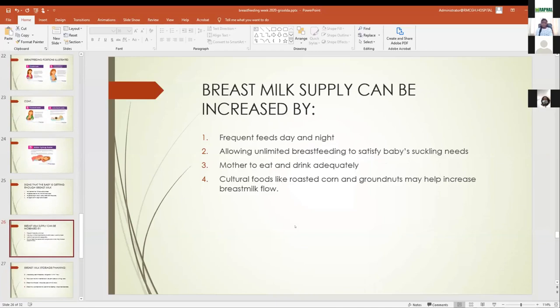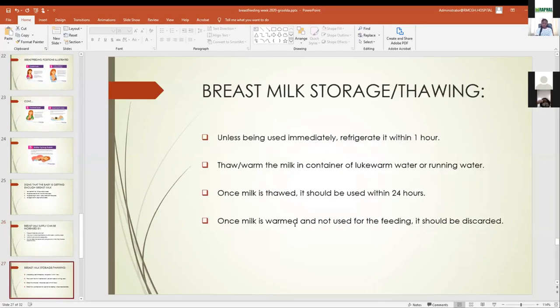Breast milk supply can be increased by frequent feeds day and night, and allowing unlimited breastfeeding to satisfy the baby's suckling needs. We've already spoken about the number of times we are supposed to breastfeed, and the mother would have to eat and drink adequately. Also, in our settings, we advocate that roasted corn, granules, mashed cake, and those things also help to increase the breast milk supply.